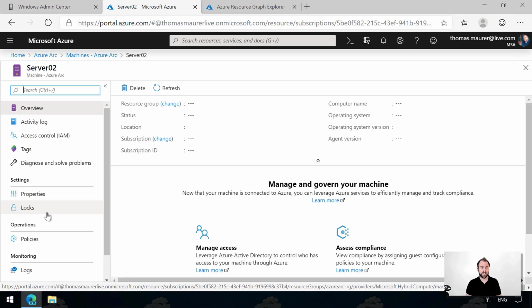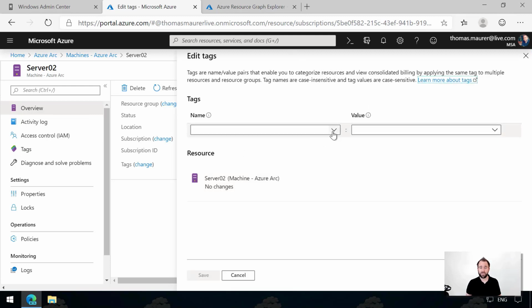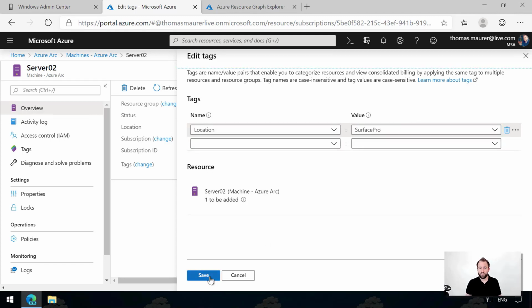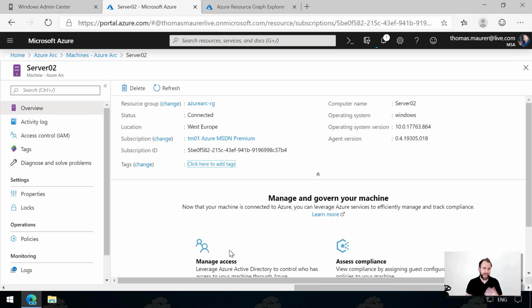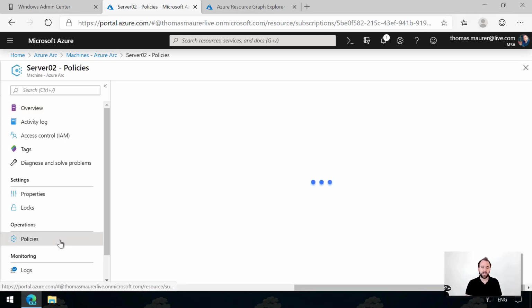Let's have a look at server 2 and how that actually looks. You can see it looks like an Azure resource, right? I get some information about it. I see that it's connected. I see an activity log. I can do role-based access to that resource. I can also use tagging. For this demo, that VM, server 2, runs on my Surface Pro. So I can set location to Surface Pro and then click save. Now I added that tag. Again, servers probably are not running on a Surface Pro. They're probably running in data centers, but you get the point.